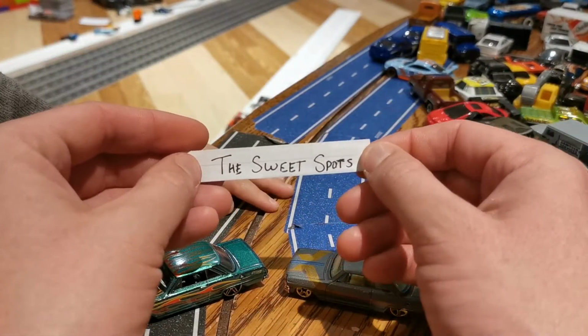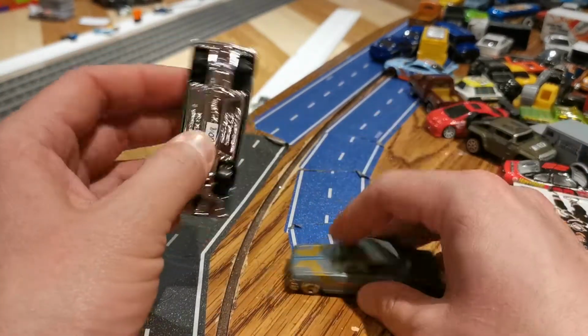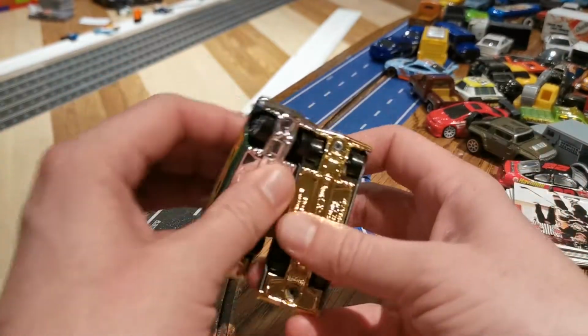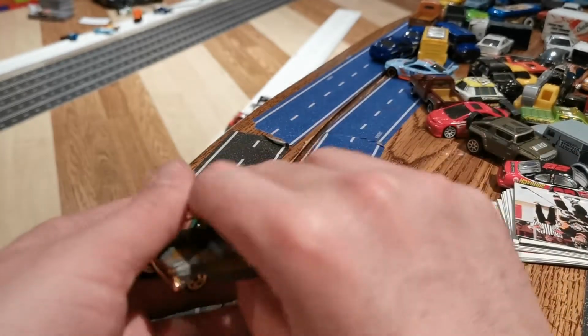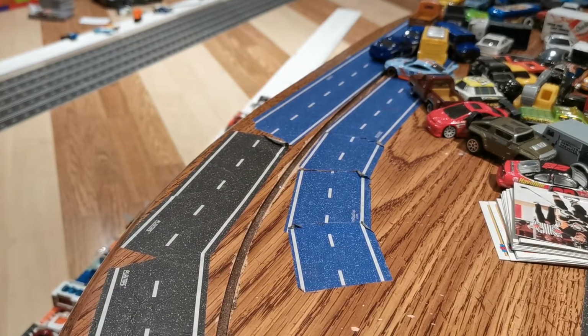So these ones are called the Sweet Spots. And that's a Chevy II. And there's 63 bag Chevy IIs. Which bag is it? The open one. So there we go. Let's see how they do. First time you put the message in.